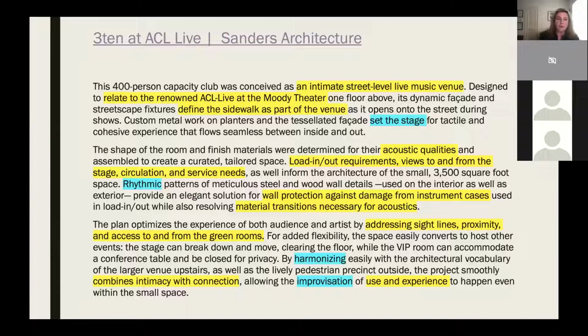The words in the blue are vocabulary, what I was referring to as vocabulary, not necessarily about the project so much, but in the way that you talk about the project. So again, there's only 4 instances in this whole write-up. And if you look at it, we use the words set the stage and rhythmic patterns and harmonizing and improvisation, which all refer back to music. They can be musical terms. And so that just creates another layer of understanding and kind of an emotional response that you have just from the text. So it's really subtle, but I think it's quite effective.